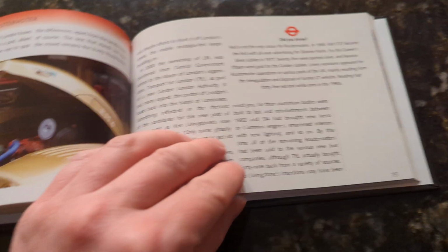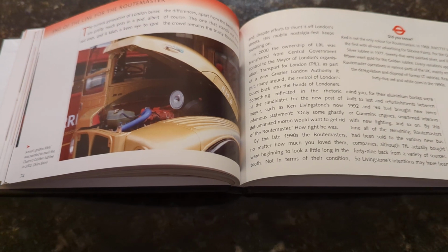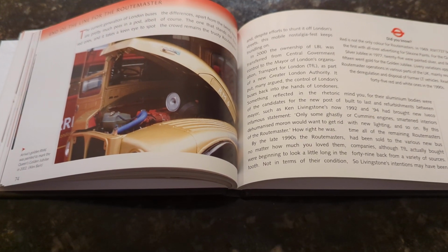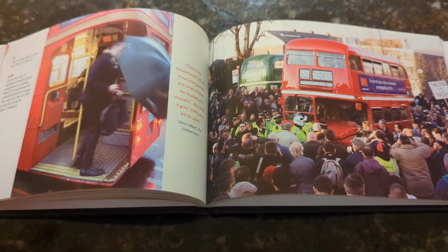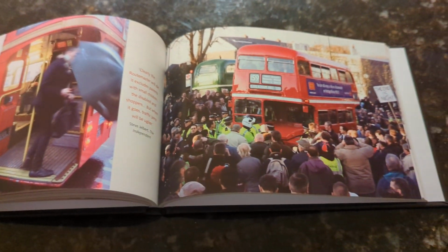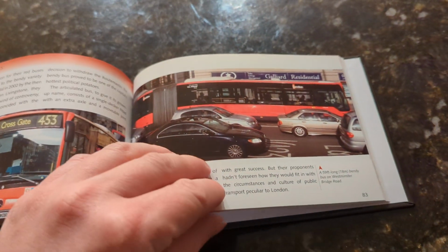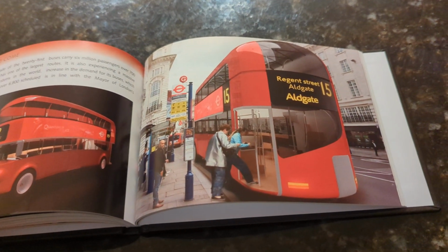And then continuing on. That's pretty cool right there, showing you the engine cab, or the engine part of the Routemaster. So it's pretty cool. Pretty nice looking right there. So it is a pretty interesting read. A lot of pictures and detailing to it, but I figured this would be a cool book to show off.